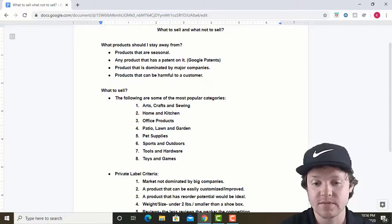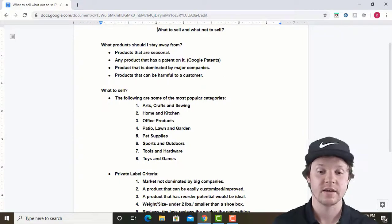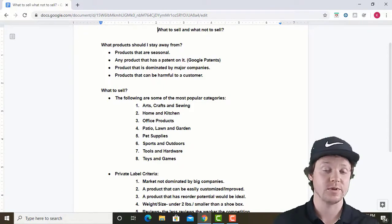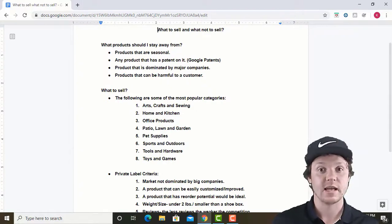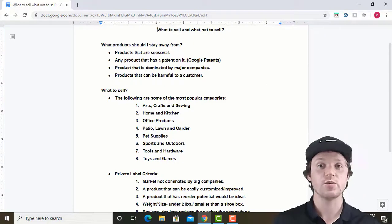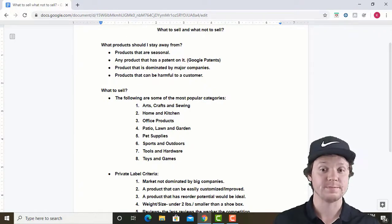We have arts, crafts, and sewing, which is pretty basic, home and kitchen, office products, patio, lawn, and garden, and pet supplies, which is super popular. I always see some crazy stuff coming out with pet supplies, and it's really fun to look at. I haven't dived into it yet. Then sports and outdoors, tools and hardware, and toys and games. Try looking through these categories to see if you can find anything off the wall and new that isn't patented.